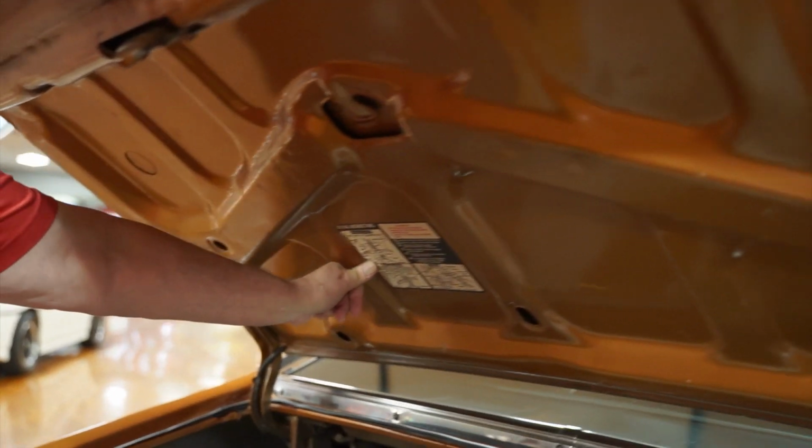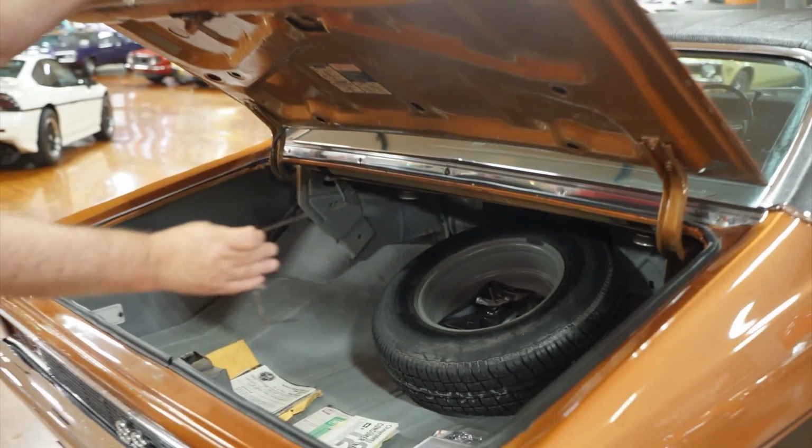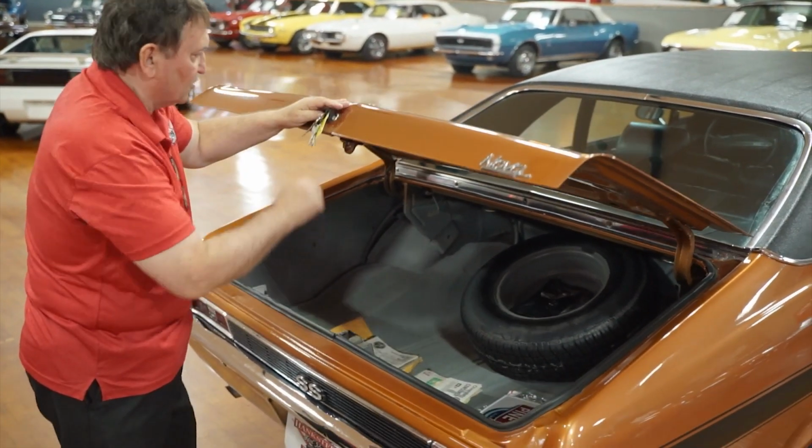Original jacking instructions. This has not been replaced. This hasn't been painted. This is the way that car came from the factory. Nice trunk area. No indications that anything's been replaced on the floor or in the quarter panels.